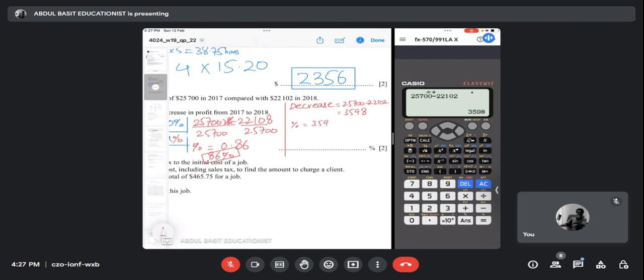So 3598 divided by the actual, which is 25,700, multiplied by 100. So the answer is 14% directly. Is this clear, everybody? This is the second technique.